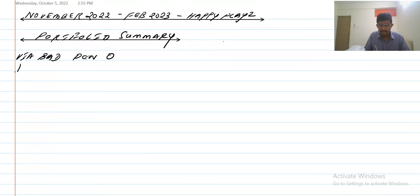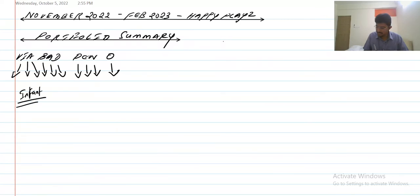So V stands for, if I am not mistaken, students, I have made this into small things so that it will be very easy for you to understand the application. Via bad pen O. Now students, if you observe, I stands for infant or the preschool toys. That is very clear, so that is not an issue at all.